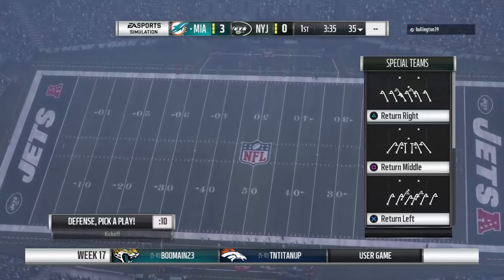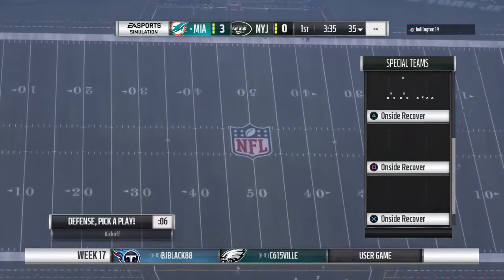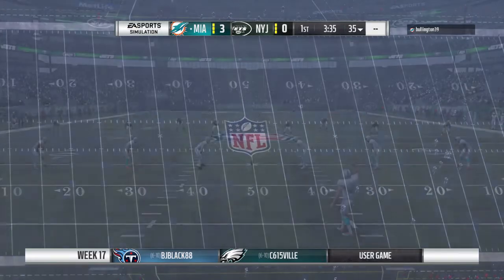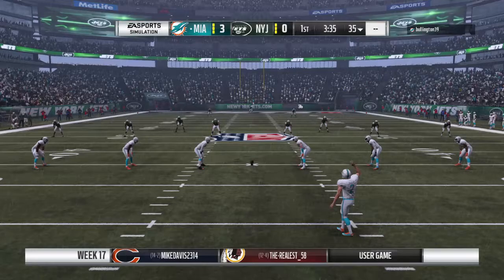Yeah, points are a must on an opening drive, right? So they moved it down efficiently, got it done. I think that bodes well for their chances moving forward in this one.